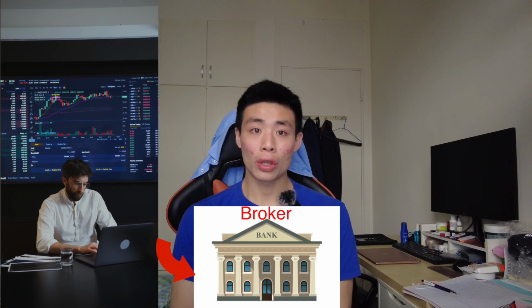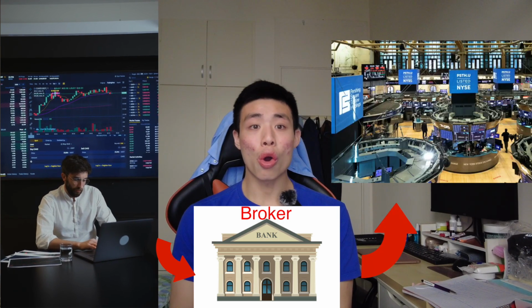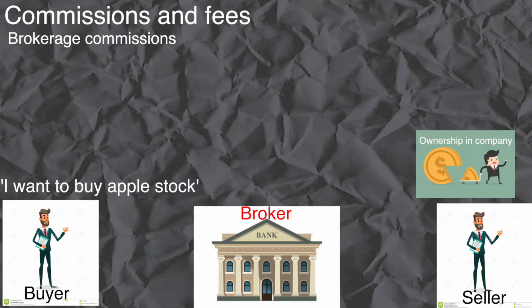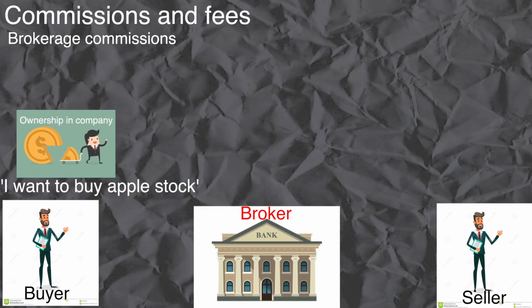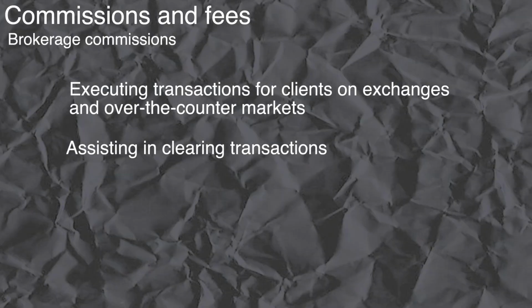Citibank is a brokerage that makes money through commissions. When their clients decide they want to buy new shares on the stock market, they usually send an order to their broker, who then purchases those shares on their behalf, either through a stock exchange or over-the-counter markets. This is a complicated process because money is not usually transferred automatically from one account to another, even though that appears to be the case on our bank accounts. Brokers have to turn that promise to buy something into the actual movement of money from the buyer to the seller's bank accounts to complete the transaction. This process is known as clearing transactions.